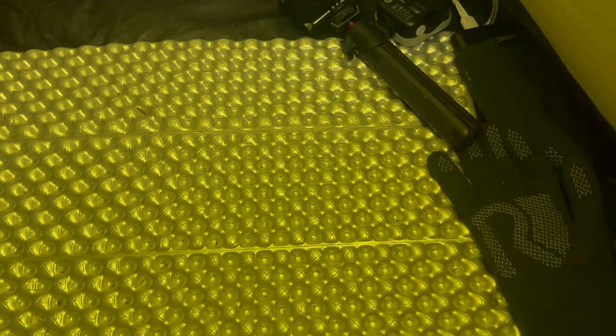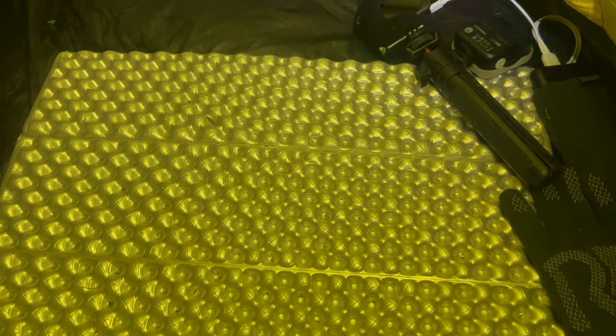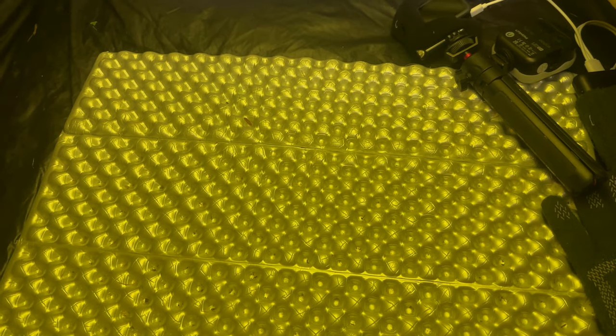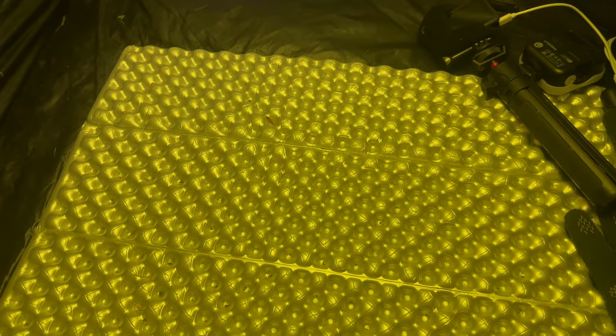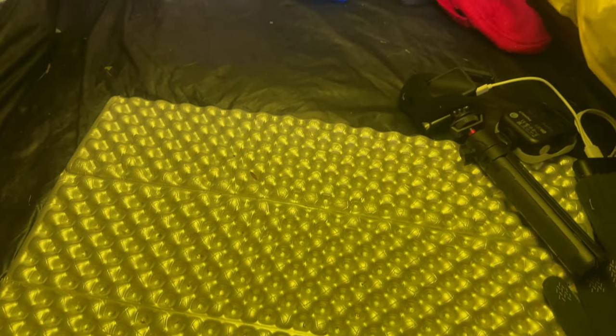Right then, I think it's time for a scran soon. My belly needs filling. That soup though went down a treat. Oh, I'll tell you something else as well. I'm going to spin you back round. This is so underrated. This Z Lite, it's not even a genuine Thermarest, it's just a fake one from, where was it from? AliExpress or something. Sling that down as soon as you get in your tent and just the difference between the floor and that is pretty epic. And then you don't have to worry about pumping your mat up or out.